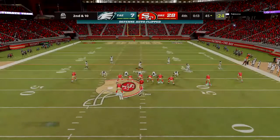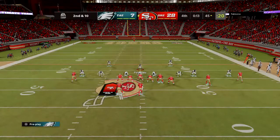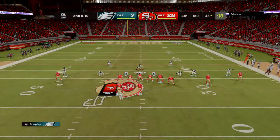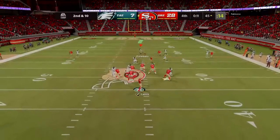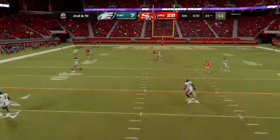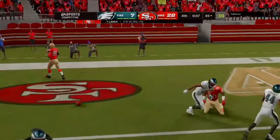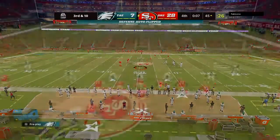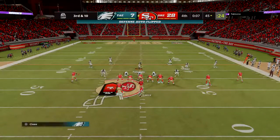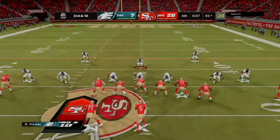An incomplete pass on 1st down. That leads to a 2nd and 10. He's checking. From the gun, it's Lance. He sets to fire deep. And that's going to be incomplete. Good effort there trying to take a shot, but it's 3rd down. This offense was on the move. Now 2 straight incompletions have them looking at 3rd and 10.